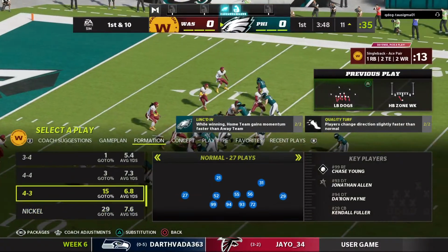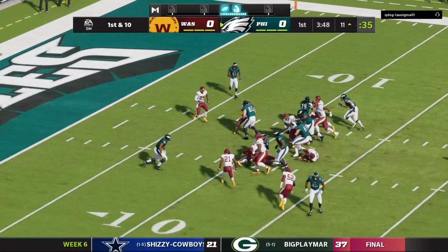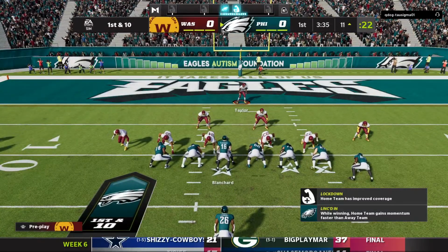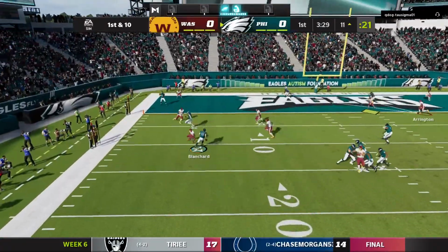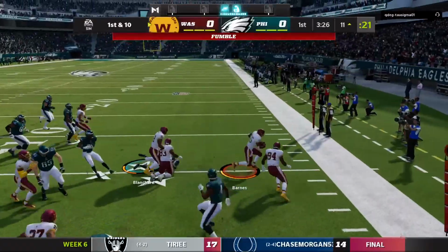Had a chance to maybe limit them to 3 if they could have gotten that stop there, but a new set of downs. And with a new set of downs, you've got to take the mentality of the whole thing. Right now, everyone's looking at the offense and saying they've got the advantage. The best defenses just say, okay, new set of downs. It gives us another chance to make a play. And he coughed it up. And it's Washington that scoops it up.